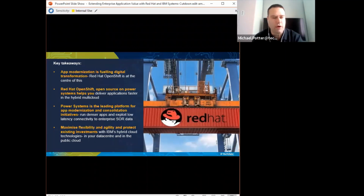So we can see that at the core of this is OpenShift, and that is starting to really focus our minds on how we can look to modernize applications. We certainly need to understand the power of OpenShift and how that can enable us to get to that next level. With Power Systems, we see it as very much a leading platform because of the ability of that actual CPU that we have. We're able to consolidate more workloads onto single systems, and that's what we all want to do. And then integrate with those systems of record that were really the crown jewels for us as customers. So it's all about looking at what you have, maximizing that flexibility and creating agility, and adding those modern features and functions that we all want to get to.